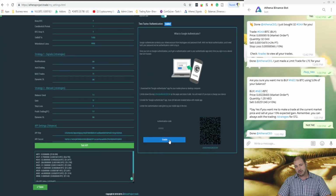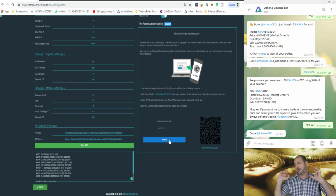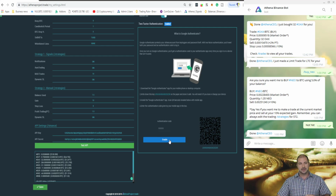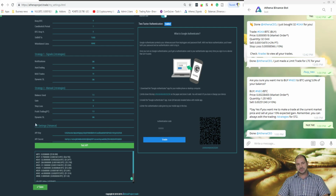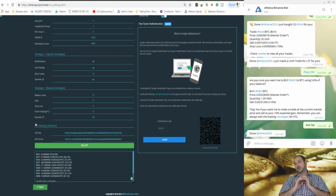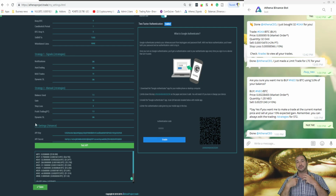You also have 2FA you can enable through your phone just in case you want more protection, even though we cannot take any of your profit out. Just keep that in mind. We cannot touch anything that is yours. All this bot and this platform lets you do is trade for you or trade for yourself and get notifications and stuff, so you don't have to worry about it.